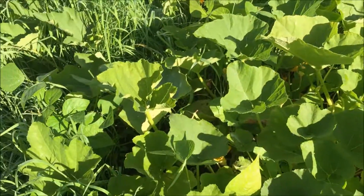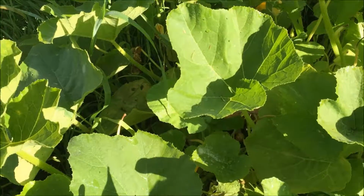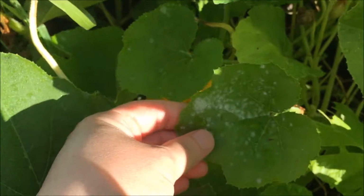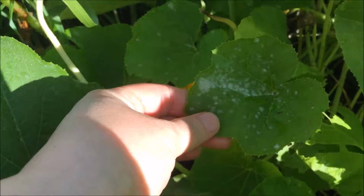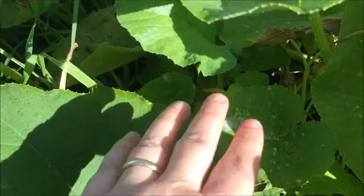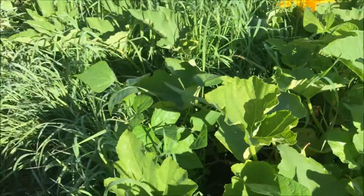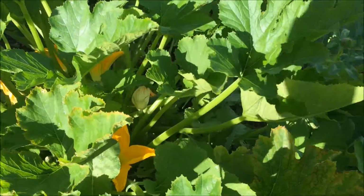So I think I have like eight pumpkin plants growing, but right now I'm a little concerned to see the white on there. It looks like powdery mildew. So that's never a good thing. We'll see how that goes, I guess.